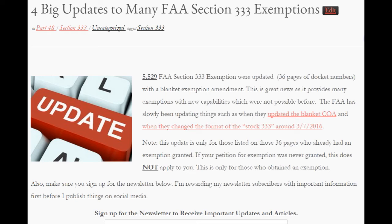Hello, we're going to be talking about the four big updates to the Section 333 exemptions that were given out here recently by the FAA. So this affects 5,529 FAA Section 333 exemptions. The FAA listed out which ones were changed.